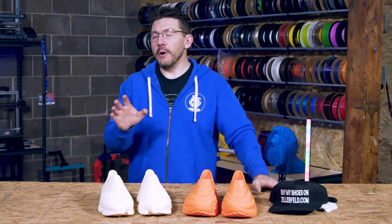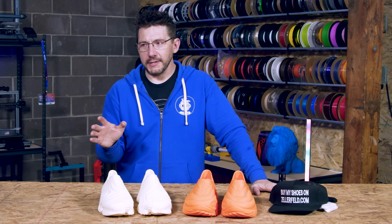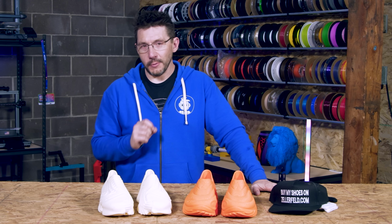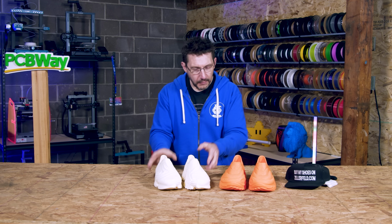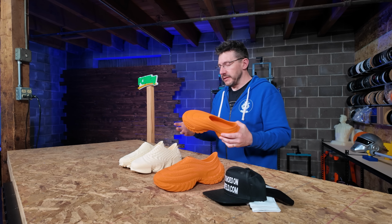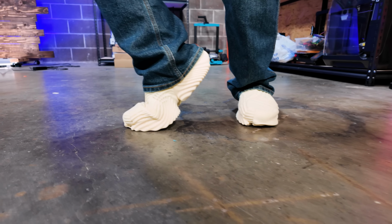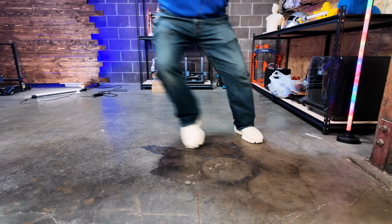Going forward, I've heard from Cornelius that there's some next gen stuff, and I'm hoping we get out to the factory at some point because I'm gonna wanna show you that. But for now, let's concentrate on the shoes that we have in front of us. And these are 3D printed. They are comfortable. You can bounce and jump and run and look cool, all of those things.